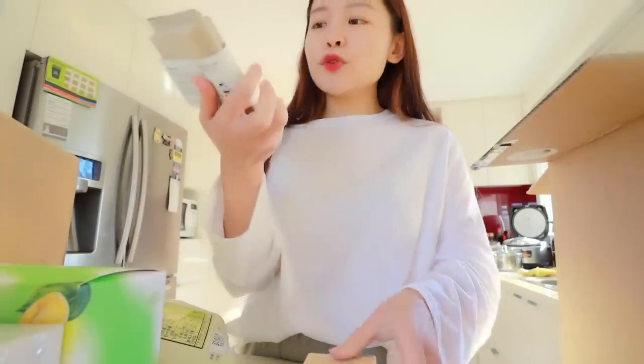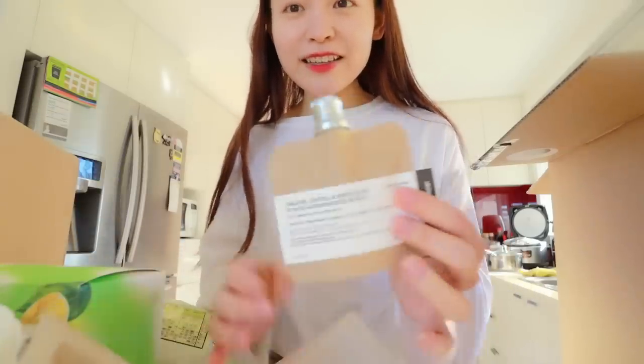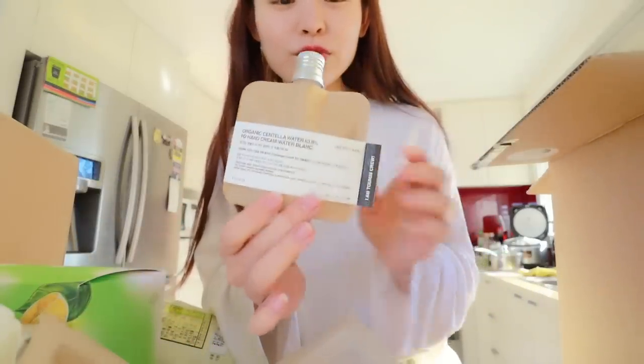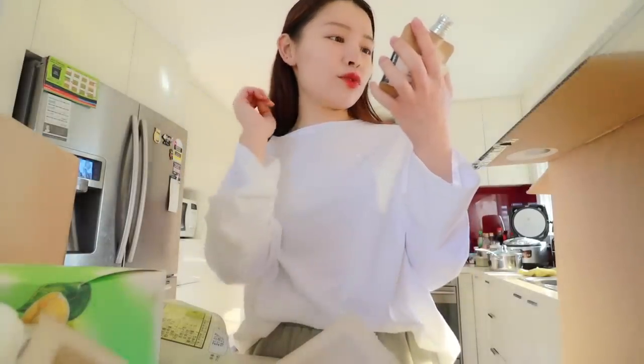These are from the brand Toon 28. I think that's how you pronounce it. And I got the hand cream. This is what it looks like inside. Isn't that so cute? I thought the packaging of this hand cream was just so unique. This is the organic Centella Water H2 hand cream.